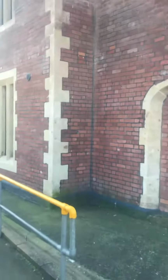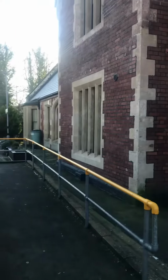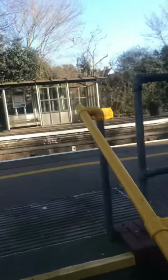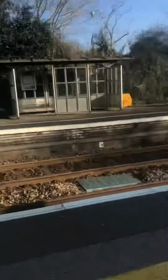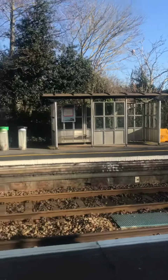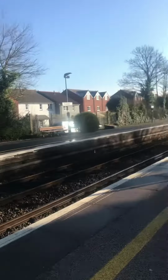We've got a little station building which I think is no longer in use. It may be in use still, but I'm not sure. And it's got steps here. Also, it's got a ramp for wheelchair access, so it is a step-free station, step-free access. I don't know if there is a ramp here, though. There might be. Anyway, it's pretty much all of it.